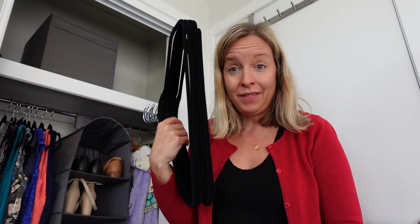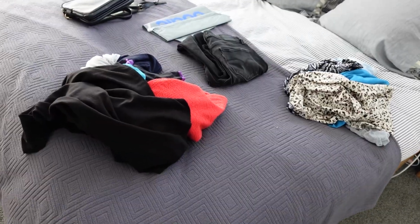And just like that, we are done with the hanging clothes. Here are all the hangers of the stuff that we got rid of. I find it so interesting that I don't really plan exactly what to get rid of. I just go through my stuff and you get to follow along. But these are the amount of items that came off the hangers. So let's look at the final result of what we got left and what we're getting rid of.